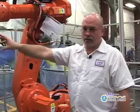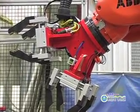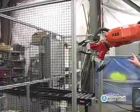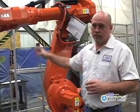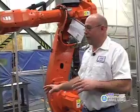We use the cell controller. There's a ControlLogix controller in here. It talks DeviceNet to all the equipment. The operator's outside the cage, so everything's fully protected. You've got safety gates, because this thing, once you tell it what to do, it's going to go. It doesn't matter if you're there or not. So safety is job one on these jobs.